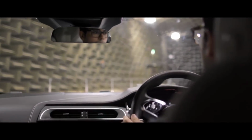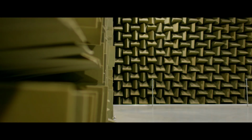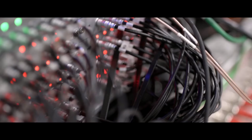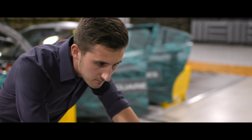The I-Pace is so aerodynamic and its electric motors so silent that exterior noise could easily spoil the cabin's tranquility. So engineers are trying to identify where noise might enter the car.